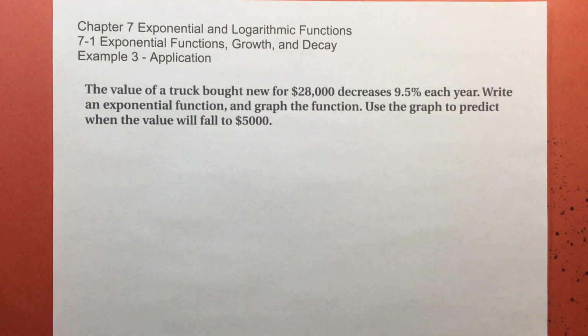This one's kind of hard for anyone who's ever bought a brand new vehicle, because there's always the joke that as soon as you drive it home, it's worth way less money than what you paid for it. And that's actually kind of true. Not exactly at that time, but getting close. So someone's going to buy a brand new truck for $28,000.